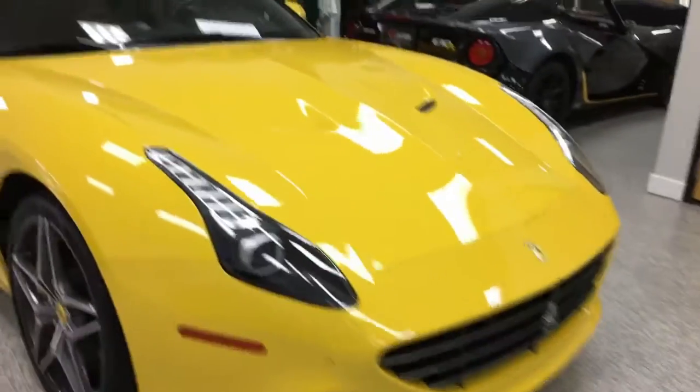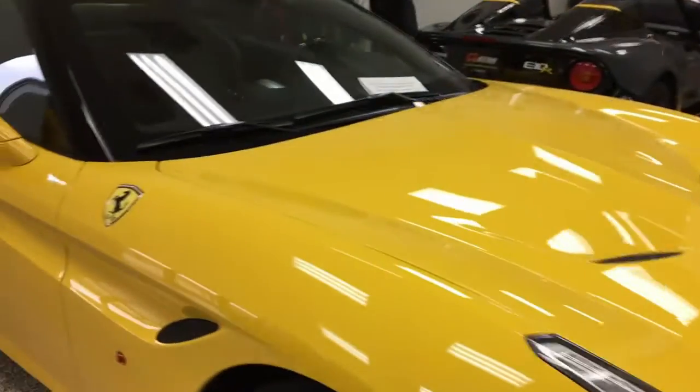Just look at this absolutely gorgeous Ferrari California T. As you can see, it's got the yellow piping and stitching on the interior, contrasting the black seats. That's a really, really cool car.